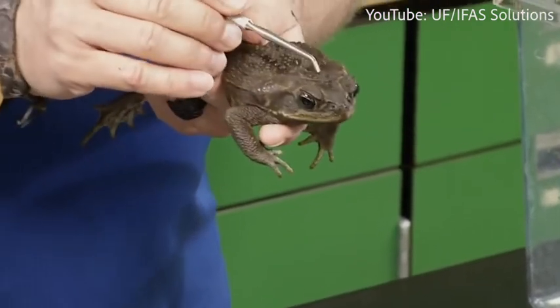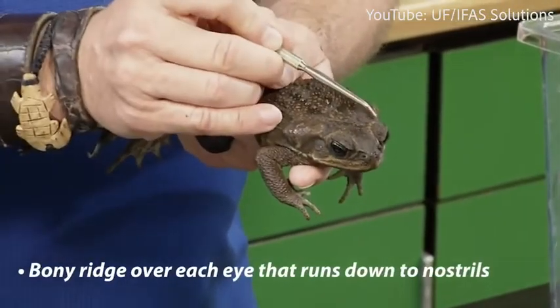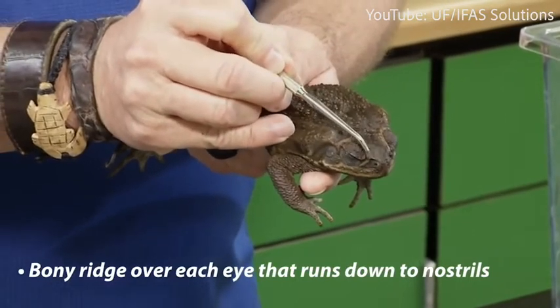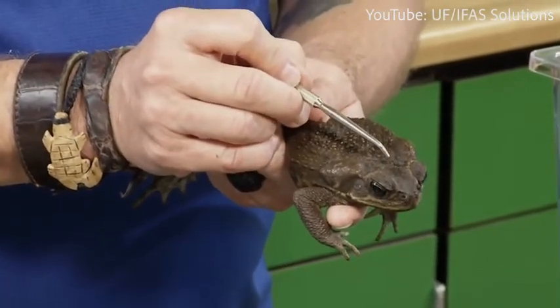Another thing you'll notice, there are no crests on the top of the cane toad's head. Its head has a little dip in it, but it does have this bony ridge that is over each eye, all right, and also runs down and goes over each nostril. So it's important to keep that in mind when you're identifying a cane toad.